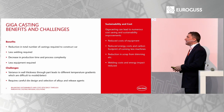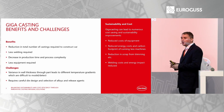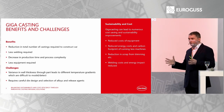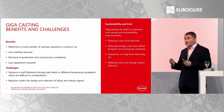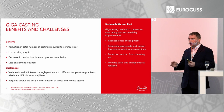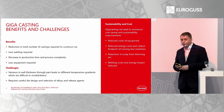As I've said, the benefits are, in terms of processing, time-driven, complexity-driven, cost-driven. You have less equipment costs if you just have one machine. The initial cost might be high, but having one machine that you can do so many more things with in a quicker cycle time compared to your numerous parts.